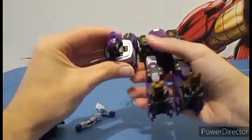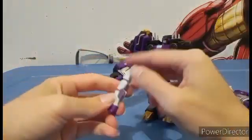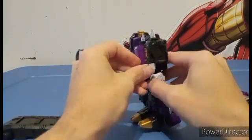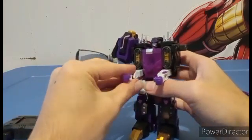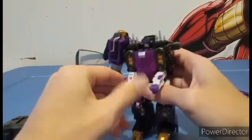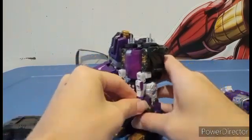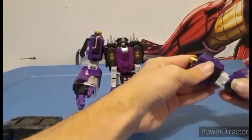So, there's that. Keep it like that. That goes right there. And then this goes right there, as so. And pretty much you can just angle these down because we're about to go back to transformation. But yeah, I mean, this is a pretty fun figure. I really do recommend getting this one.